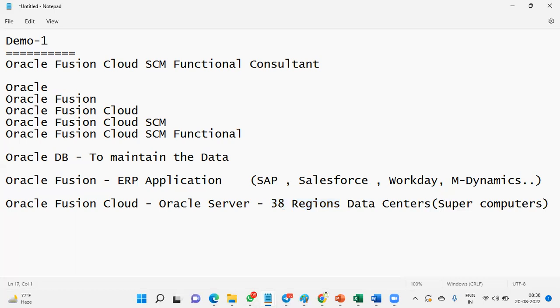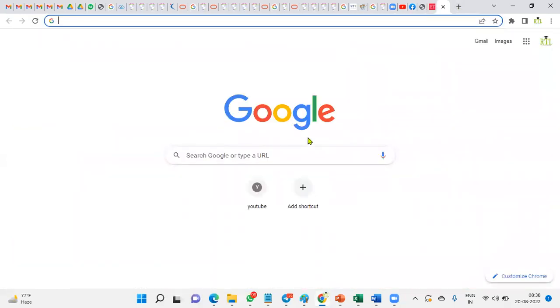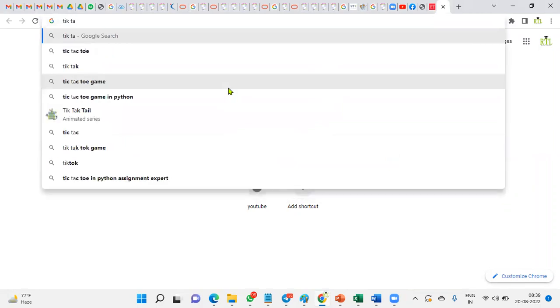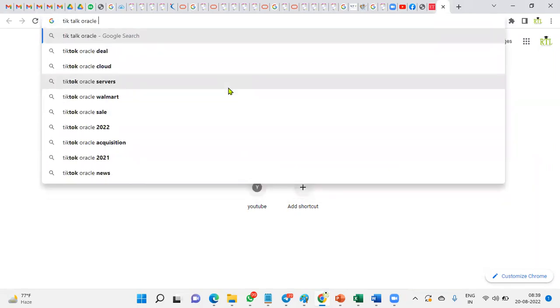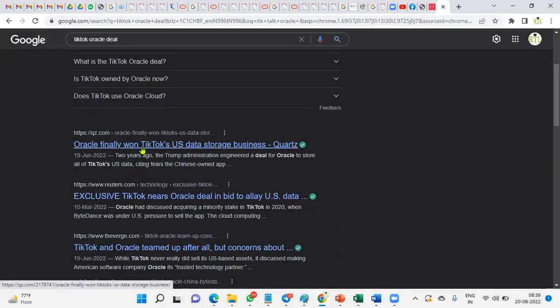I hope everybody knows TikTok, right? At the time of Corona, I think around 2020, what happened? It was a China-based company, used to maintain its data on China servers. Then they banned TikTok in the US. Then what did they do? They started using Oracle Cloud. Oracle finally won TikTok's US data storage business.